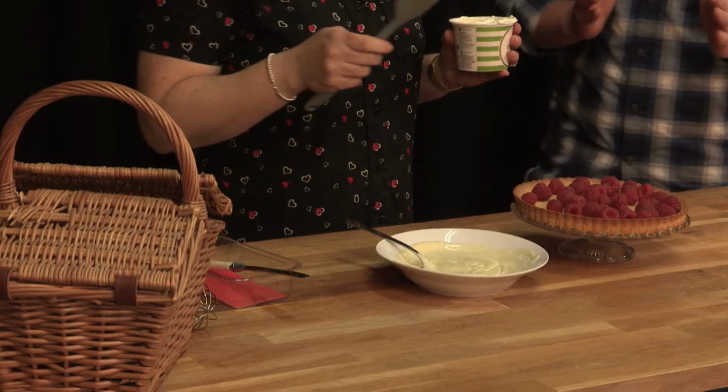I would certainly get my husband, maybe not my husband, but I would definitely get the children involved in this. This is the sort of go-to dessert when you're busy, when you don't have time for lots of preparation, but you want to serve something really impressive and tasty and delicious as well.